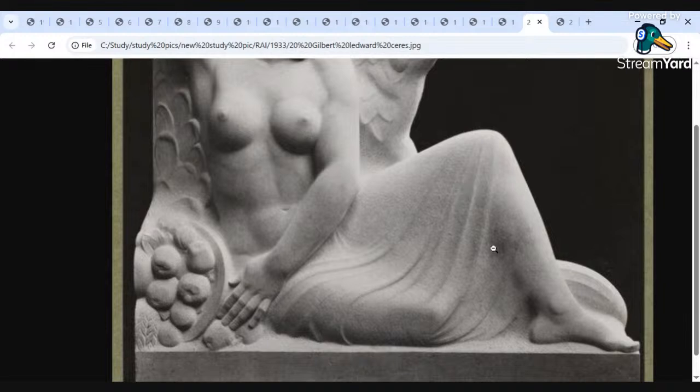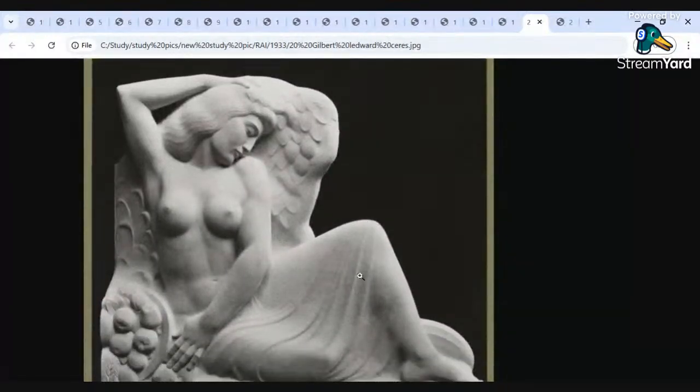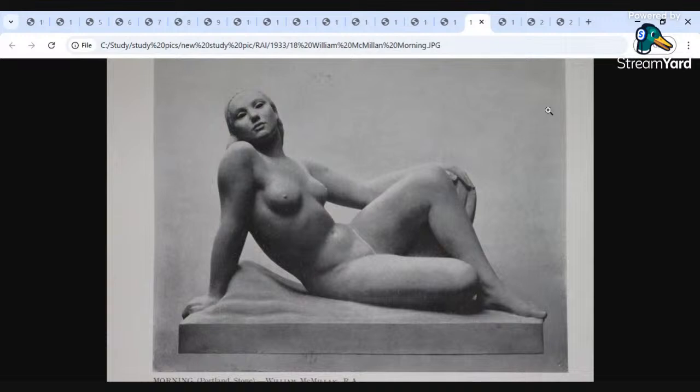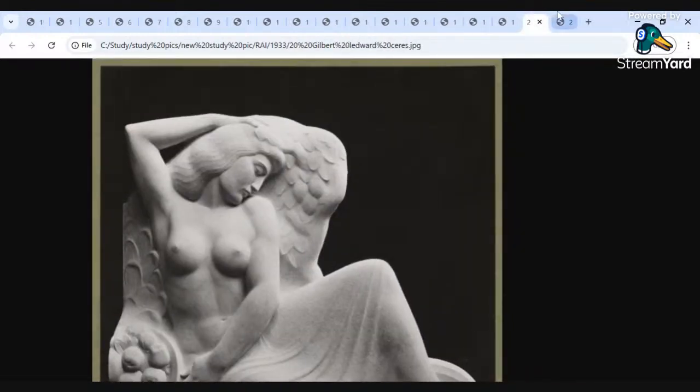same with the fabric, a bit Reed Dick, but a bit more curvaceous at the same time. Totally brilliant piece. Absolutely love it. I think it's a really great bit of sculpture, although I still feel like Morning eclipses it quite significantly, but a very nice piece from Ledward here.